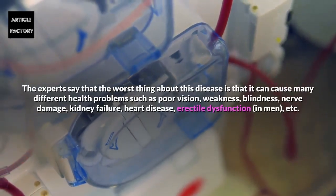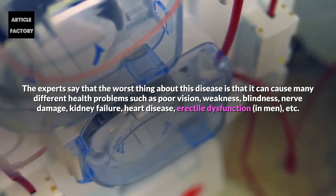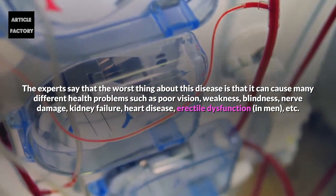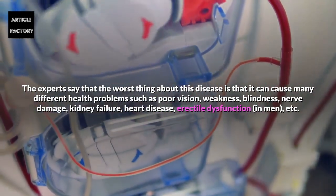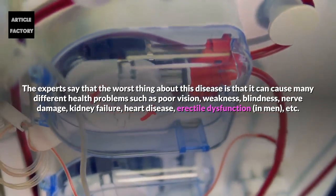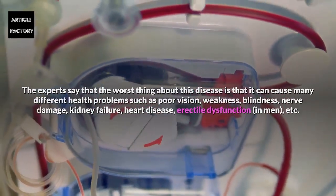The experts say that the worst thing about this disease is that it can cause many different health problems, such as poor vision, weakness, blindness, nerve damage, kidney failure, heart disease, erectile dysfunction in men, etc.